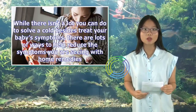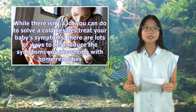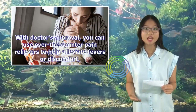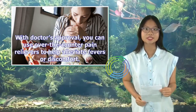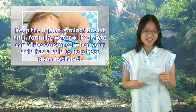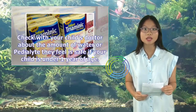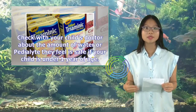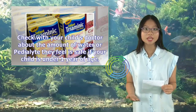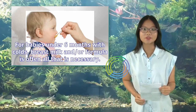Are there home remedies for a baby's cold? While there isn't a lot you can do to solve a cold besides treat your baby's symptoms, there are lots of ways to help reduce the symptoms you are seeing with home remedies. With doctor's approval, you can use over-the-counter pain relievers to help alleviate fevers or discomfort. Keep the liquids coming. Breast milk, formula, water or Pedialyte can all be consumed when your child has a cold to help keep them hydrated. Check with your child's doctor about the amount of water or Pedialyte they feel is safe if your child is under 1 year of age. For babies under 6 months with colds, breast milk and or formula is often all that is necessary.